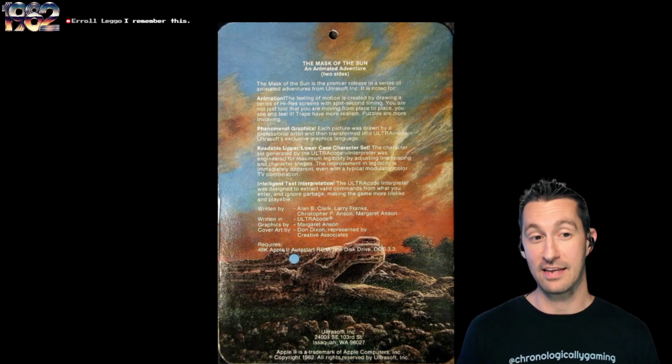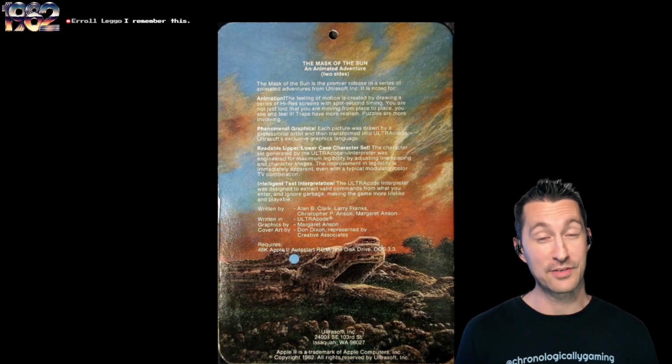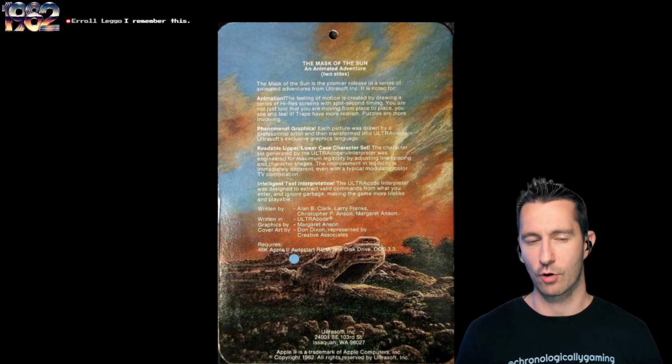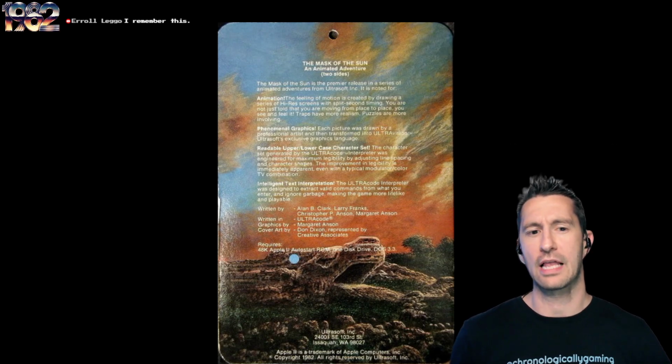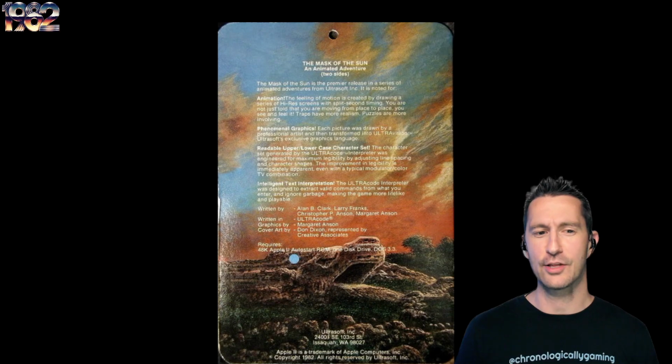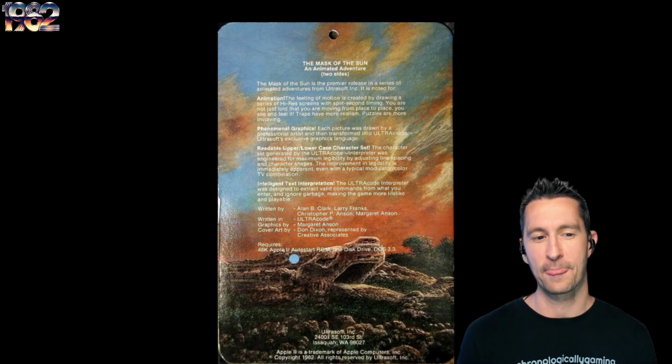It calls it an animated adventure. Mask of the Sun is the premier release in a series of animated adventures from Ultrasoft. It has animation, and that's very, very rare to see for an adventure game. Phenomenal graphics, it says. Each picture is drawn with the Ultra Vision, Ultrasoft's exclusive graphics package. Some other adventure games we've seen have used Penguin's software graphics, and then a few other different ones that are allowing better high-resolution graphics for the still images. But we have seen some games that offer animation for graphic adventure games. Very little, though. And it has intelligent text interpretation, at least it says here.